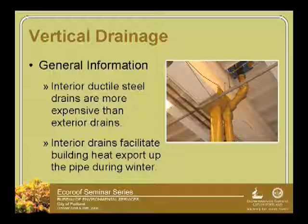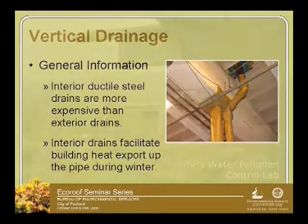This is an existing building we were looking at for retrofitting with an eco roof. And this is just interior drain. But when we're promoting low impact development, green solutions, those kinds of things, getting to an interior ductile drain is difficult if you wanted to connect that eco roof drainage system to another vegetated system, maybe down on the site. And so these are great for export of that water quickly out of the system, but they're not ideal for considering, I guess, LID techniques. And also they can export heat up out of the building if they're not insulated correctly.